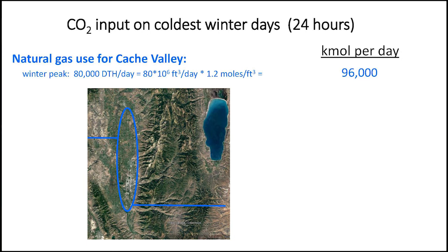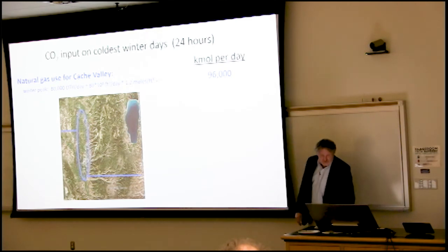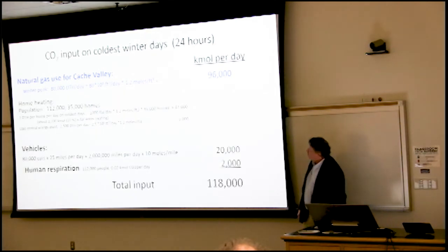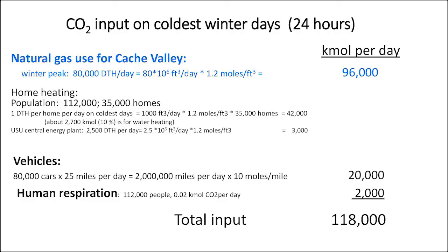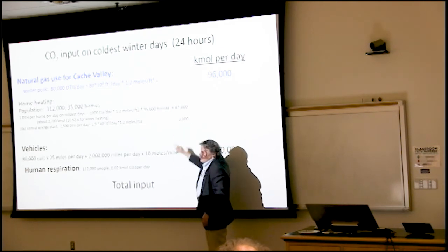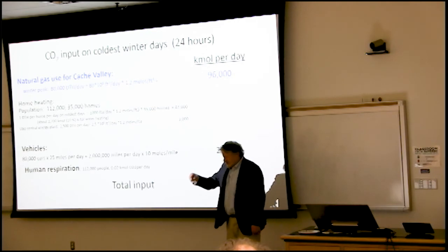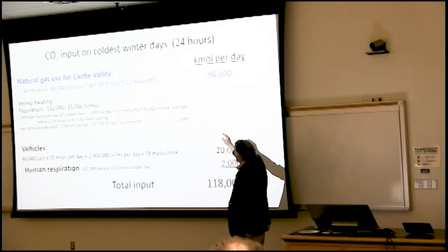So now we know all that burned, that we know the CO2 showing up in the valley. Here's the rest of it. Amazingly enough, only about half of that's our homes. About roughly half is commercial for the CO2 input. This is our central energy plant at campus, which we do electric cogeneration here. We're big CO2 users. But Gossner Cheese uses gas to process cheese. Pepperidge Farm, there's a lot of commercial users.